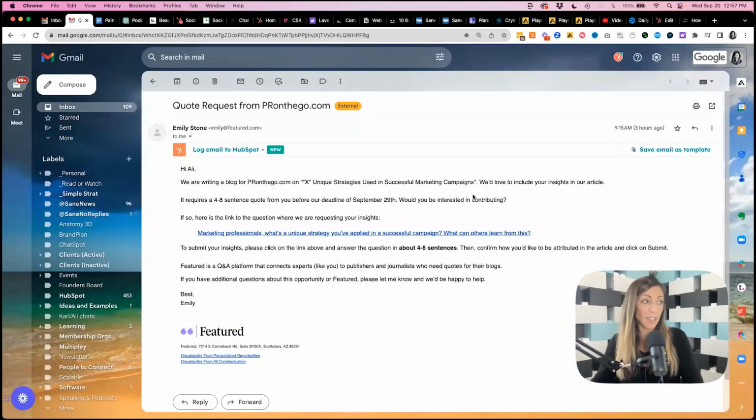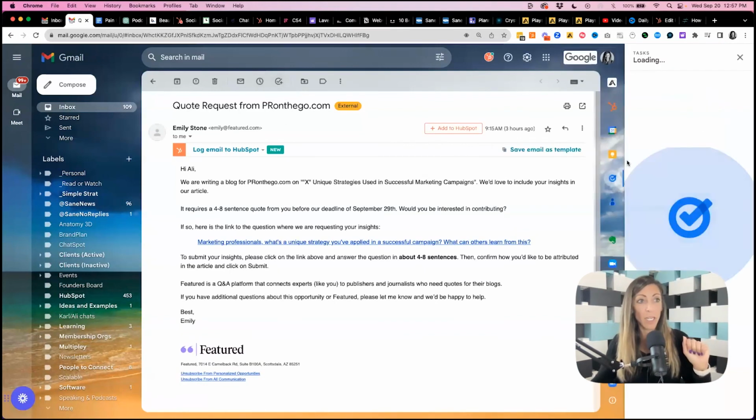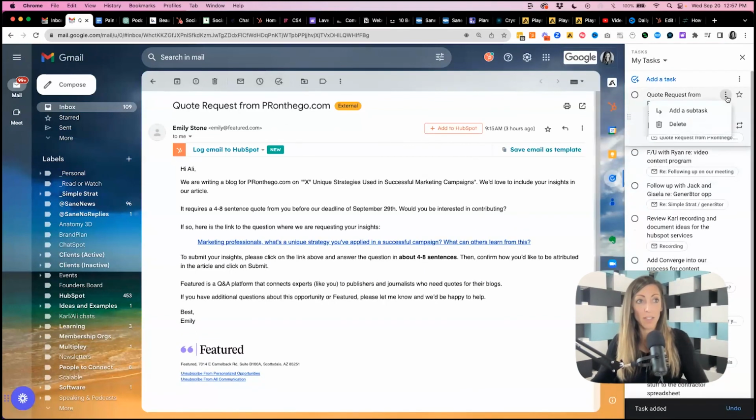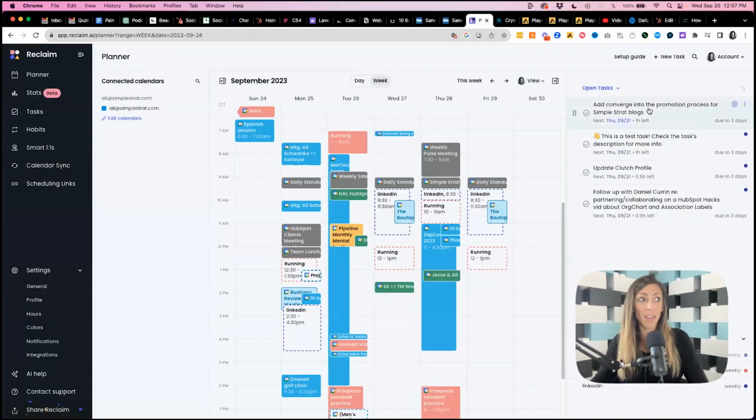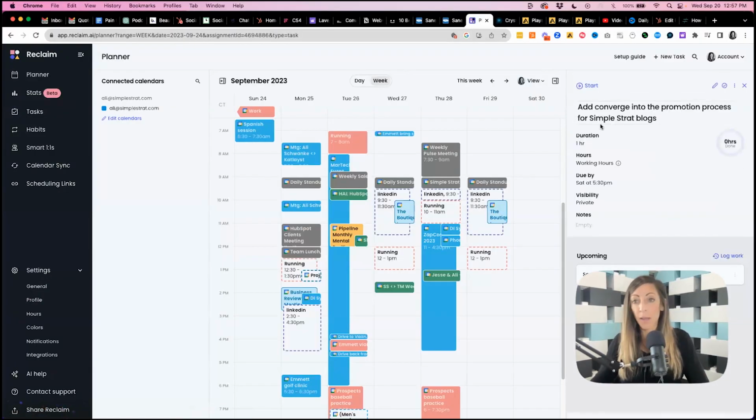Also, if you have a task that comes through your email and you're using Google Tasks, so I'm going to hit this. Somebody wants me to contribute to an article. We're going to hit tasks and we're going to say, move it to Reclaim. When I do that, then what happens in Reclaim is it shows up in my tasks and then it automatically finds time for me to work on that. So I found this to be one of the most powerful tools that I've piloted recently, but I would be open to hearing how others do that as well.